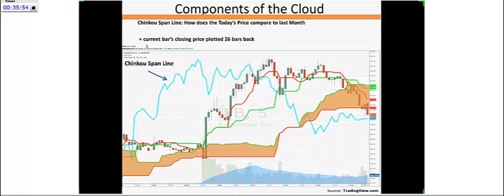Chikou Span is today's price, just plotted 26 periods ago. So it's like looking at your relationship compared to how it was 26 periods ago, which, if you're using a daily chart, is 1 month ago. So how is my relationship versus 1 month ago? Is it better? Is it worse? So this is today's price, or the current price, plotted 26 periods ago.